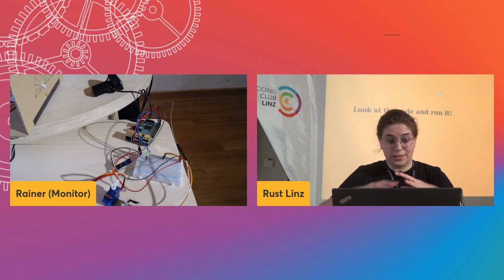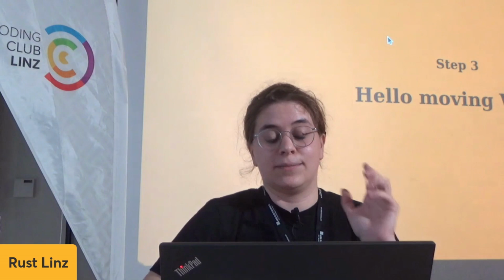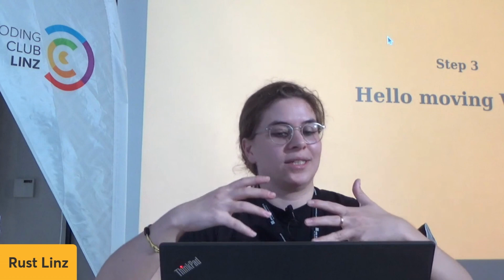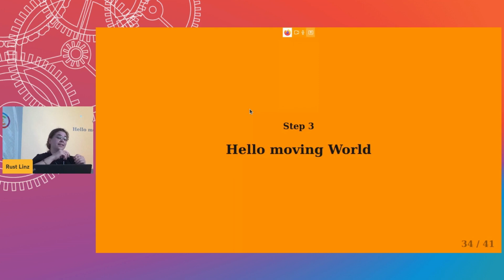Because there's step three as well. Sending stuff out into the world like an LED is cool, but I think it's super duper interesting if we actually start playing with motors, because they have so much potential and you can build a lot of stuff with them.